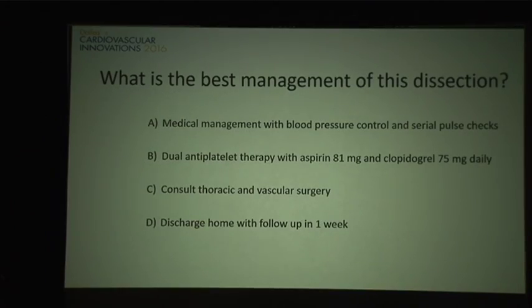So next, we go to what would then be the best management for this dissection. A, medical management with blood pressure control and serial pulse checks. B, give dual antiplatelet therapy with aspirin and clopidogrel. C, consult thoracic and vascular surgery, or D, discharge with follow-up in 1 week. You can answer that question for yourselves. But I think we'll have the answer here in just a second.